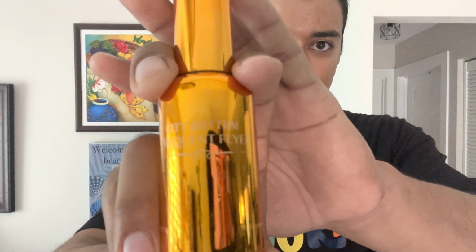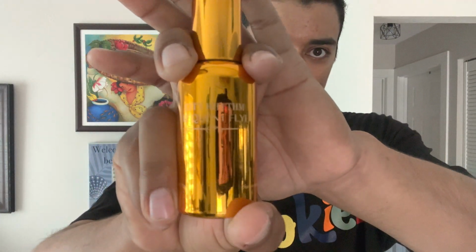All right, next one. Another one from City Rhythm. This one's Frequent Flyer. Now, ladies and gents, just like Casino Elixir and Casino Elixir 2.0, I highly recommend that everybody should have this one in their collection, guys. I like the design of the bottle too. It's got a sleek gold finish.